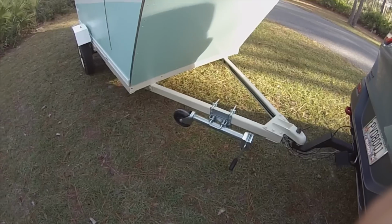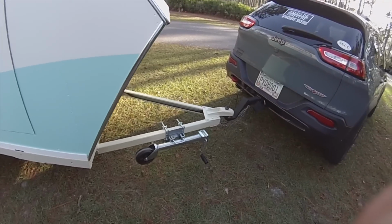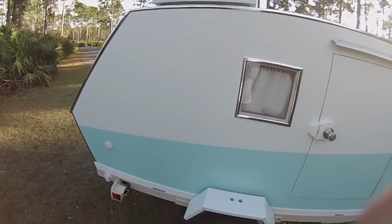And those things, that way you can lift it up. Although I don't ever use it because the thing is so balanced that I can just lift it very easily.